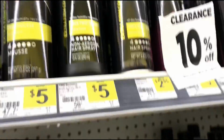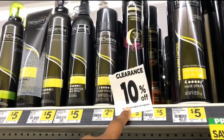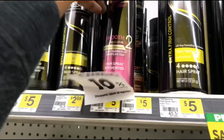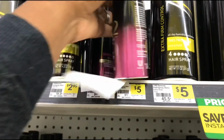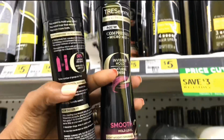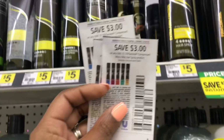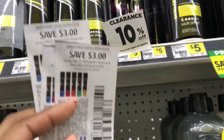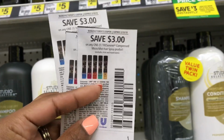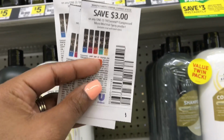Next, I do plan on picking up this Tresemme. They're priced at $5 and they're 10% off, and I think they're going to be also 50% off as well. So I have three $3 off coupons that I'll show you for these. I had her check the price for me at the register, and they're ringing up $2.25. So we'll have some overage left from these. It's a $3 coupon, so we'll have 75 cents left in overage.